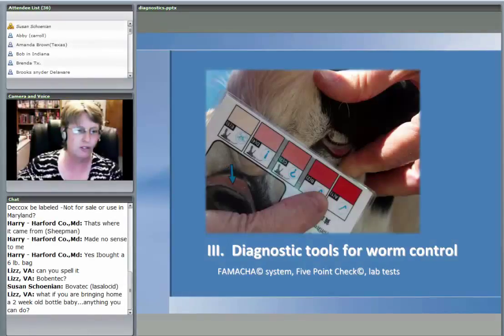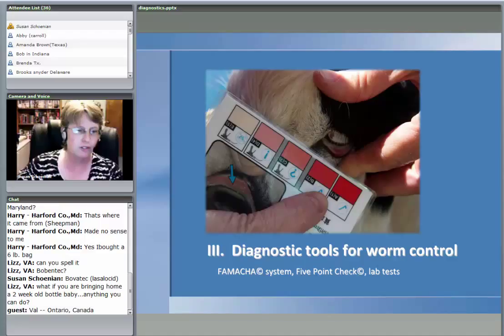So tonight we're going to talk about diagnostic tools for worm control. Things like the Camacho System, which I think most of you have probably at least heard of. The FivePoint Check is a new system, and some of you may have heard of it. There's really not a lot of information out on it, but I really like it, and I want to talk about it. And then we're going to talk about what I call the lab tests, how we can look at blood, poop, larva, other things that we look at. Most of those we send away. Some of that we can do at home for ourselves. So that's what we're going to talk about tonight.